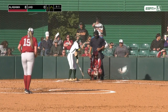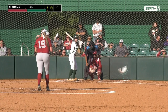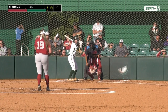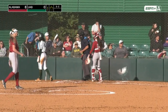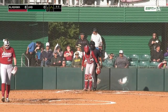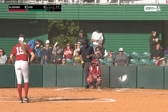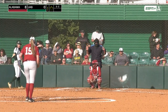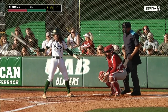So Beaver looking to at least match the efficiency that her offense was able to do for her in the top of the first inning. Comes home. Late swing that time, and contact made and goes foul over the Crimson Tide bullpen down the left field line. First of 2 meetings this weekend for Alabama and UAB, as they'll also have a midweek game in about a month down in Tuscaloosa.